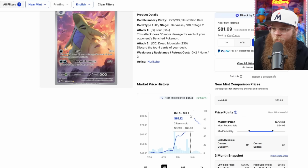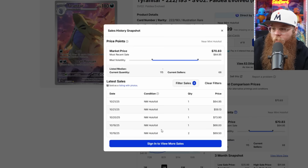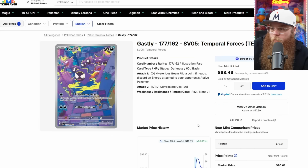Next, we got the Tatsugiri. Got up to $82. Now last sold 64, 59, 73, 68. Now there's a bunch of illustration rares that are coming down, but a lot of them are just down like a dollar or two right now, so I didn't add every one.